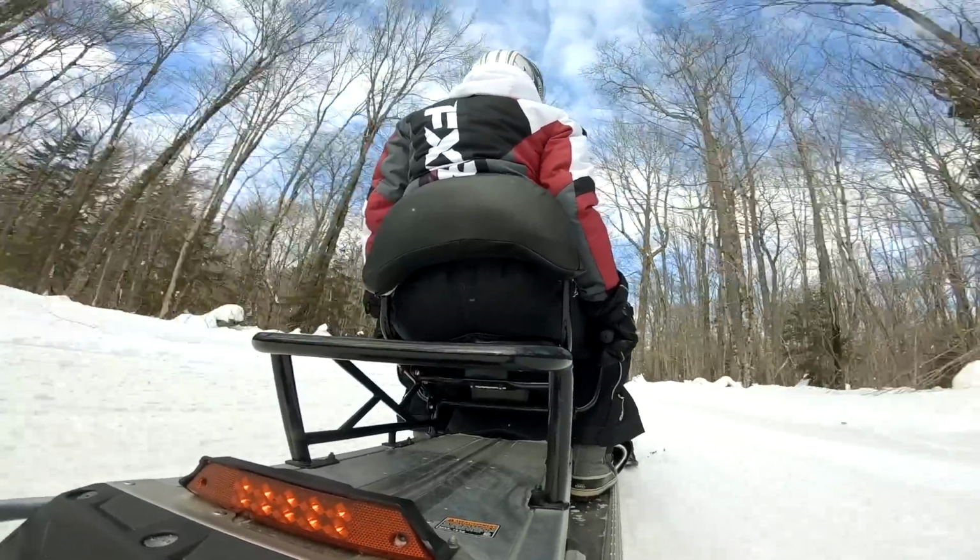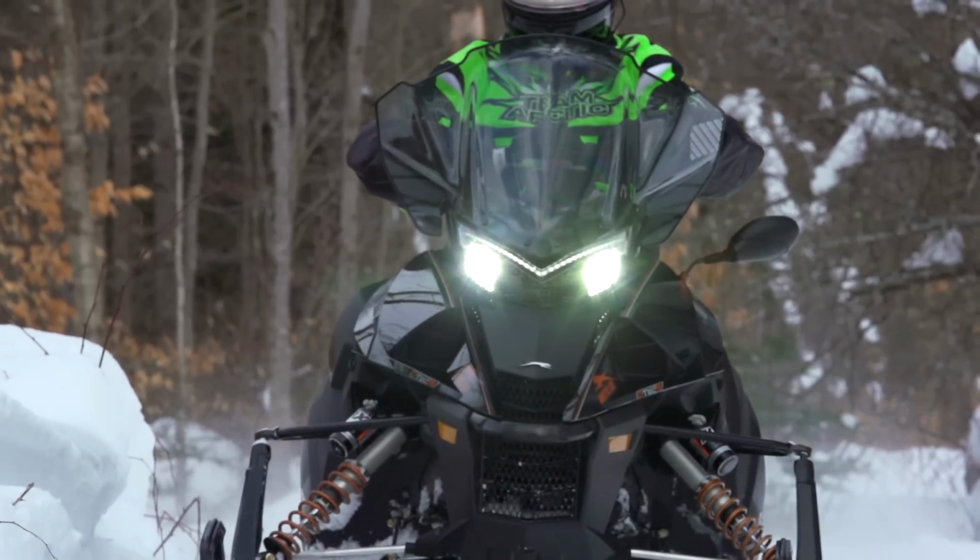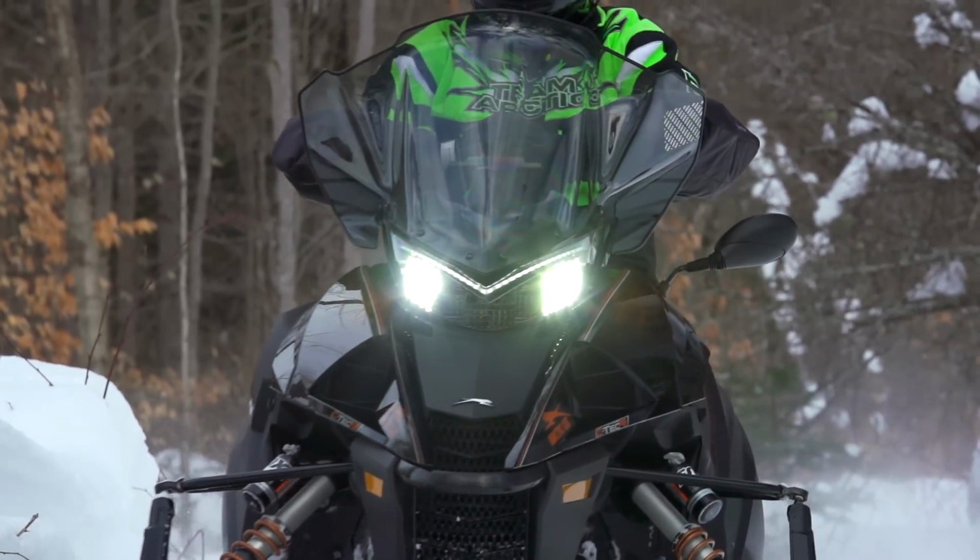To thank SNOWTRAX for coming to Speculator and checking out our trails, we hope they had a great time. We did our best to get things cleaned up for them and have a nice ride.